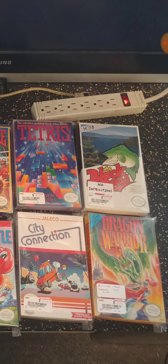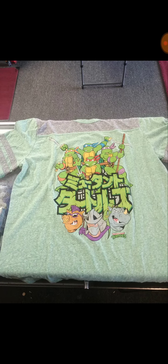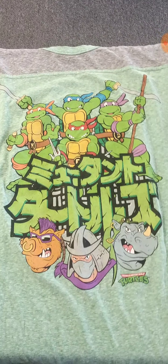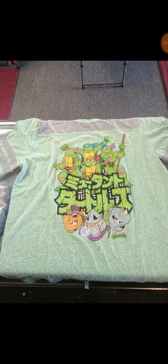I mean, there's some original NES games in box, complete. This is a cool t-shirt we get. We get t-shirts all the time. We put them out for usually pretty cheap, if they're recent ones. Of course, like live tour of actual bands and stuff that were tour t-shirts, those are going to be more. Older t-shirts, classic, original t-shirts, those are going to be more. But most of them we put out for pretty cheap.